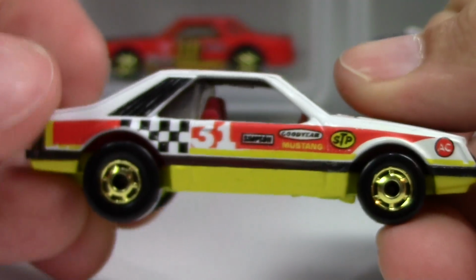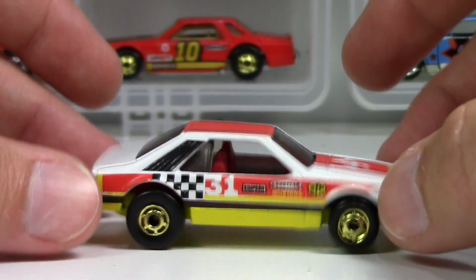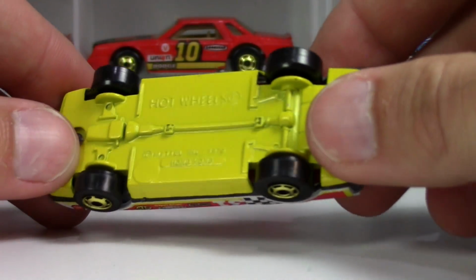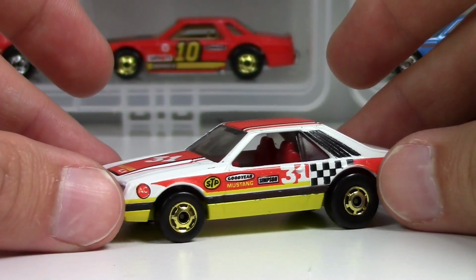But love this piece. Love the Hot Ones wheels on this. And you know, I'm not really a fan of gold, but the Hot Ones wheels get me every time. They're just fantastic wheels. And then a full-on banana yellow base here, as you can see. Hong Kong base. Really happy with this piece.